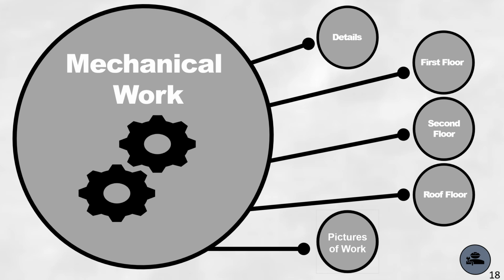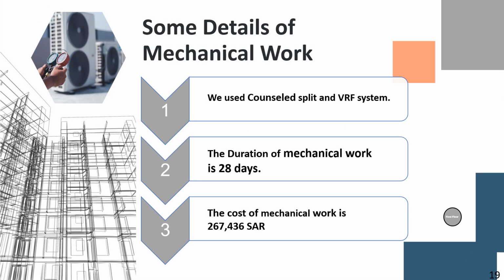For the mechanical works, as we can see here, we use the concealed split and the VRF system as an air conditioning system in our design, and the duration of the mechanical works is around 28 days, and the total cost is around 267,000 riyals, sorry.